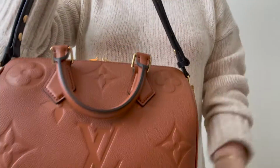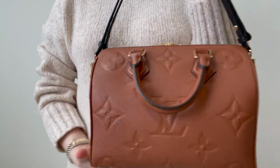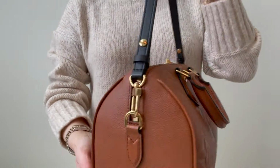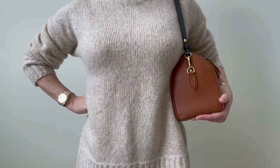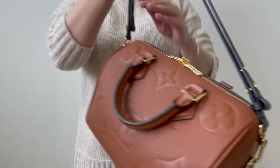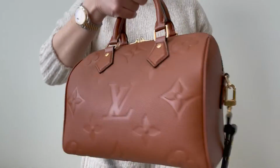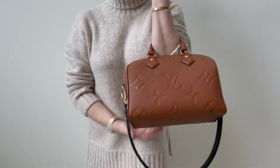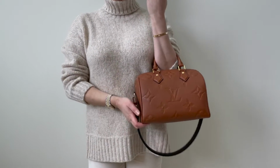As you can see, the black and the gold hardware with the black accents, I really like this. What I love about this now is that it's short shoulders. So when you need a hands-free moment, say you carry your bags in the crook of your arm. I mean, this is how I predominantly carry bags like this.